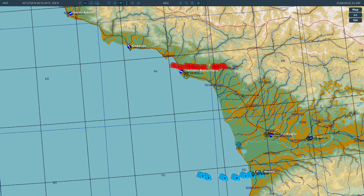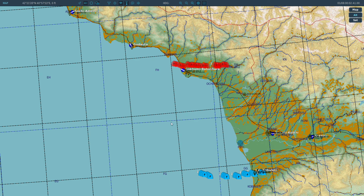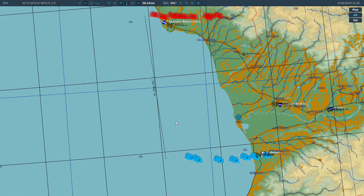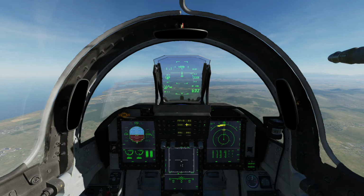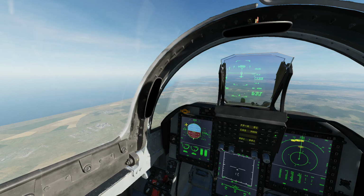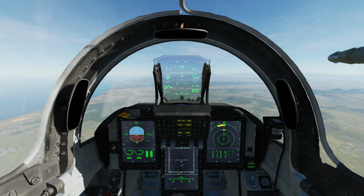Let me use the scale. They are around 58.24 nautical miles apart from each other. So it's a very good range for a radar lock. So let's jump inside the cockpit of the JF-17 Thunder and start the air battle.